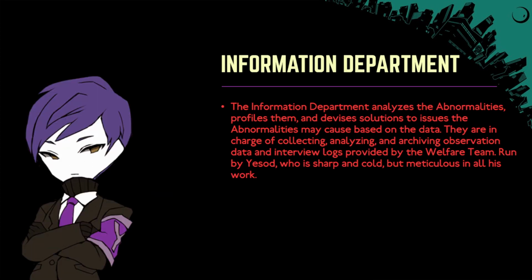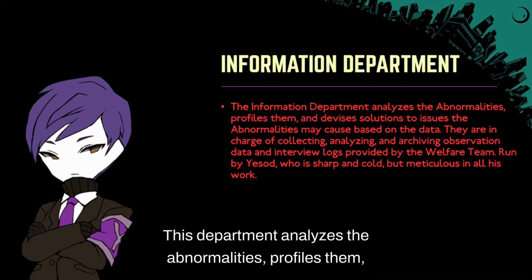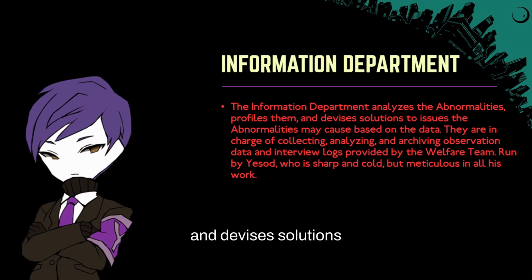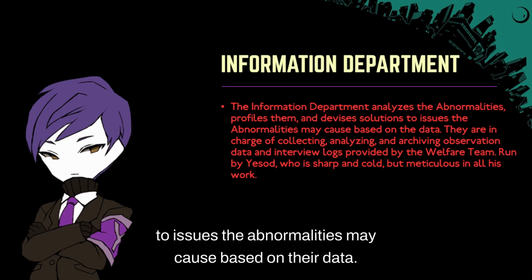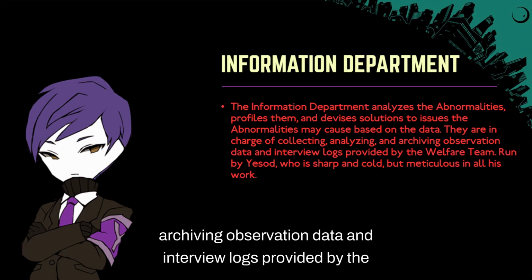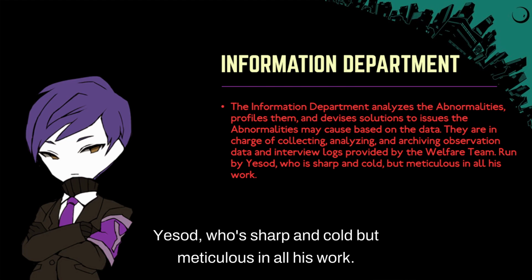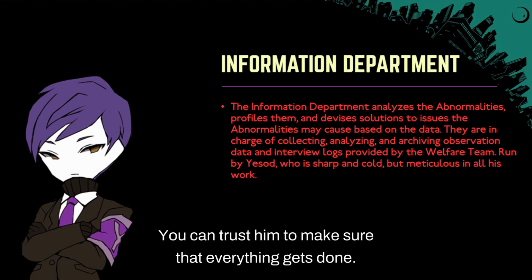Our next department is the Information Department. This department analyzes the abnormalities, profiles them, and devises solutions to issues the abnormalities may cause based on their data. They are in charge of collecting, analyzing, and archiving observation data and interview logs provided by the welfare team. This department is run by Yesod, who is sharp and cold, but meticulous in all of his work. You can trust him to make sure that everything gets done.